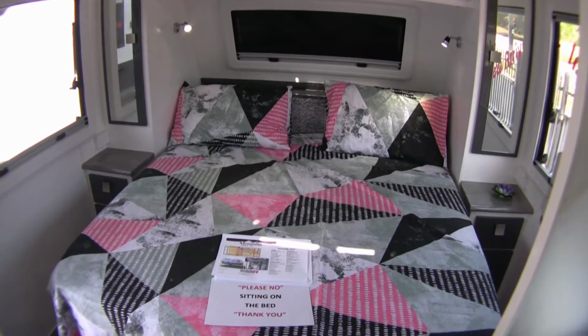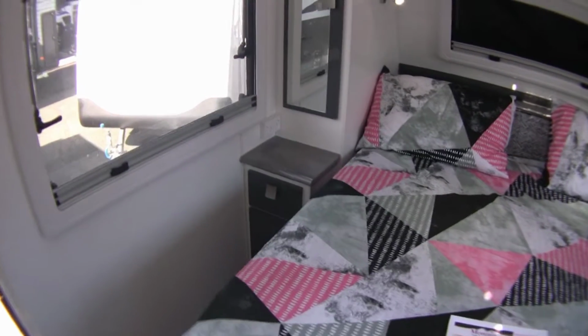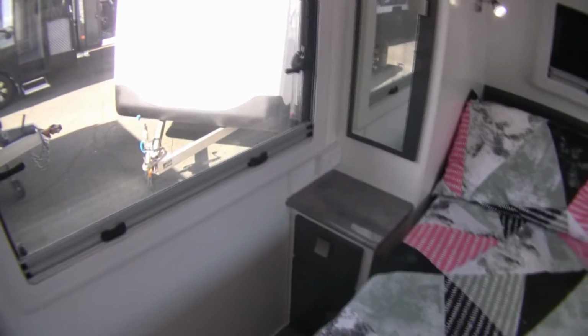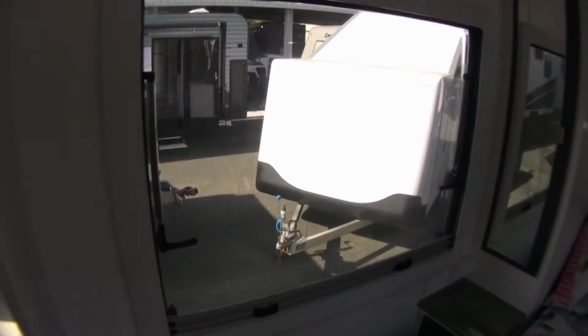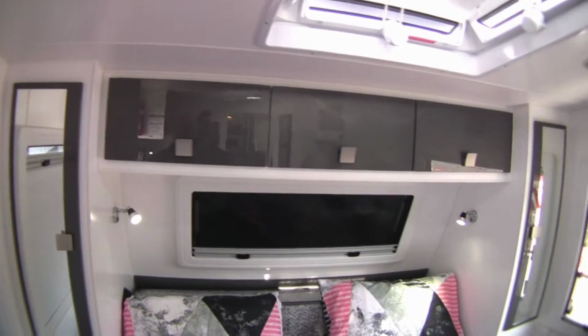Okay, we're now inside. We've got the double bed. We've got cupboards down the side. And for those people that haven't seen the awnings, we've currently got the fly down. If you wanted to, you can have it fully covered as well. Mirror and storage above your cupboard. Storage above the bed.